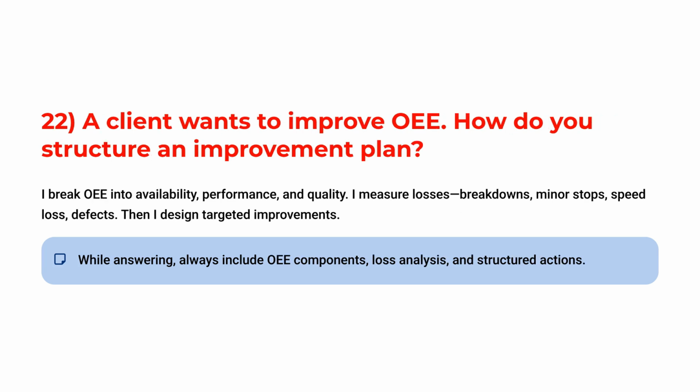A client wants to improve OEE. How do you structure an improvement plan? I break OEE into availability, performance, and quality. I measure losses: breakdowns, minor stops, speed loss, defects. Then I design targeted improvements. While answering, always include OEE components, loss analysis, and structured actions.